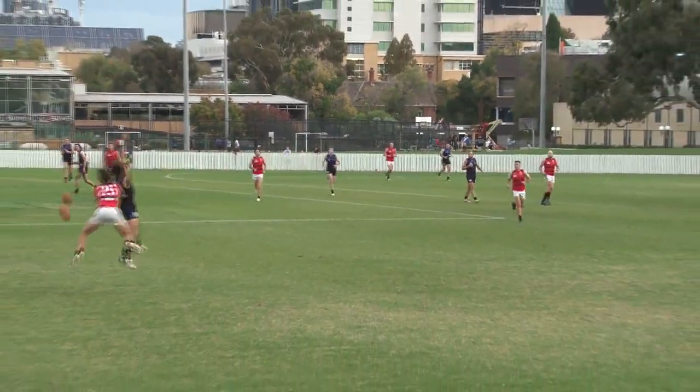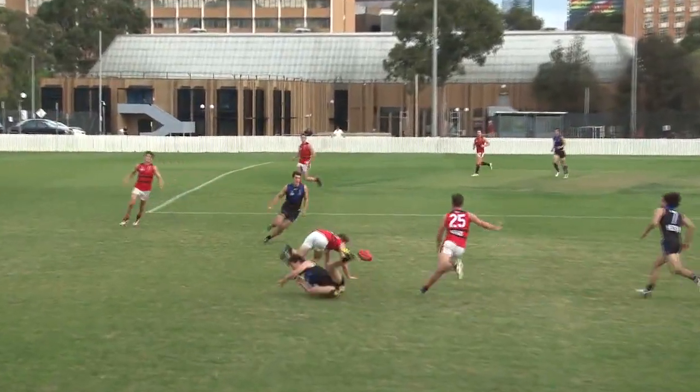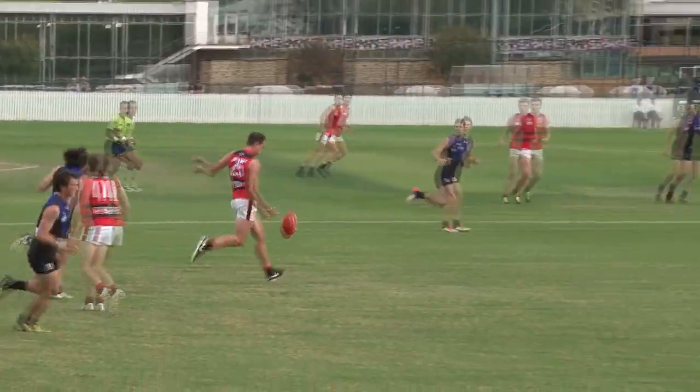Flight goes to the left boot, out of side. Curnow nudged under it, can't get the ball. Good abuse of his body there by Lay. Coming away with it though for Xavs is Tom Williams.